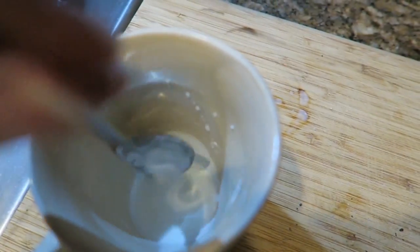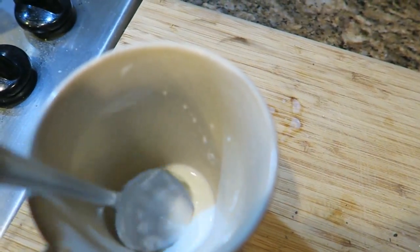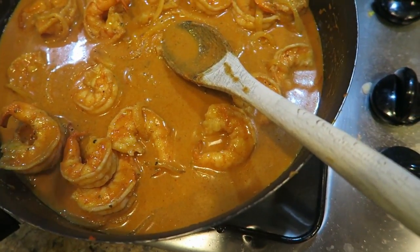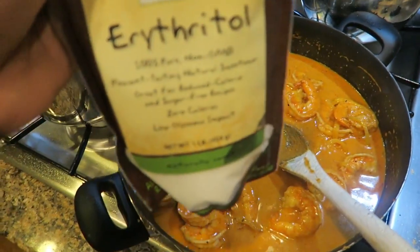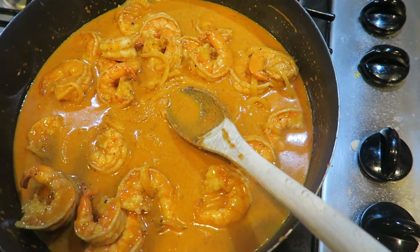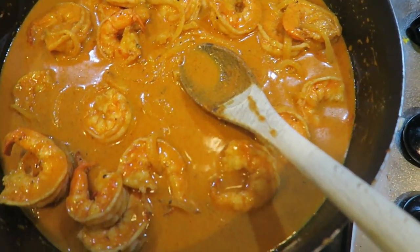So I made a little paste here out of cornstarch and water, just equal parts cornstarch and water until it's the consistency that you want it to be. And I'm gonna add this to my sauce to thicken it a little bit. I'm gonna season the sauce a little bit. It has enough salt in it because the shrimp was seasoned with salt, pepper, and garlic. I am gonna add a touch of erythritol to sweeten it just a bit. If you are not eating ketogenically, you would just add a little bit of sugar. You can sugar it to taste. You don't want it to be too sweet, but a little sweetness really helps with this dish.